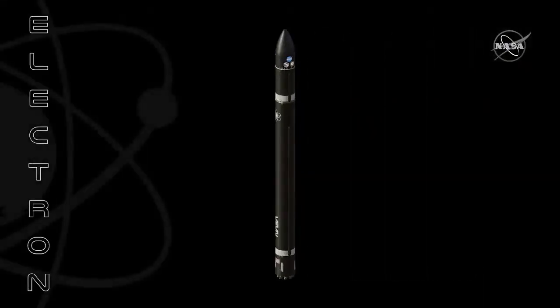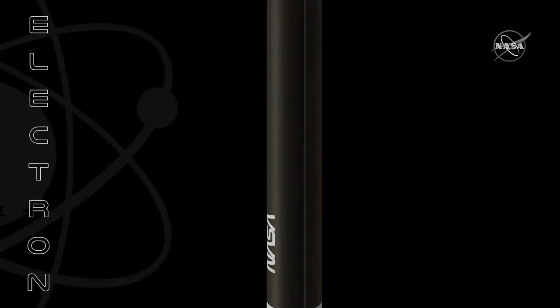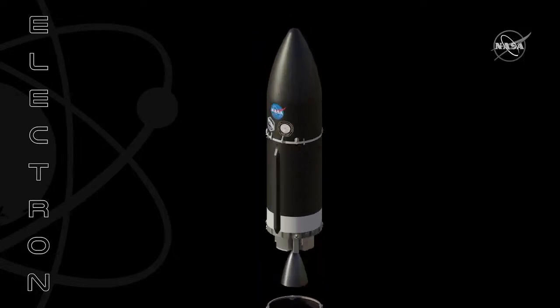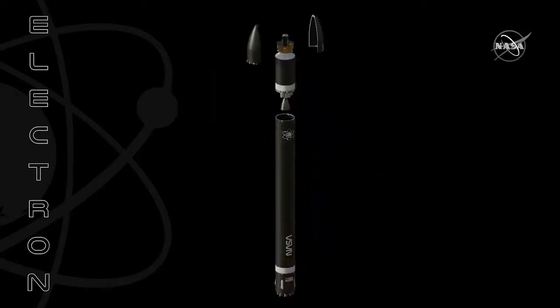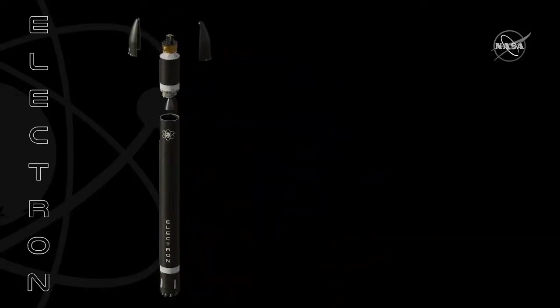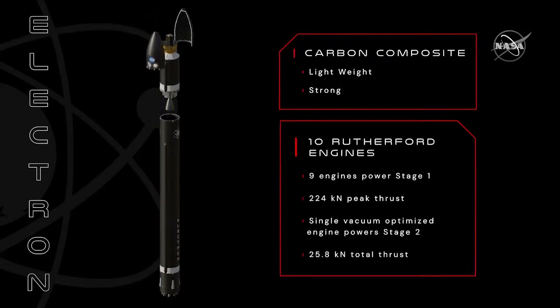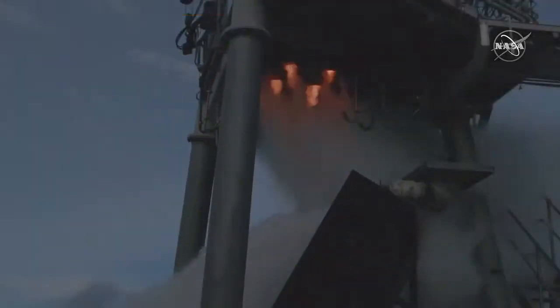Designed, manufactured, and launched by Rocket Lab, Electron is a two-stage launch vehicle powered by liquid oxygen and rocket-grade kerosene. Much of its structures are made of advanced carbon composite material, including its propellant tanks, which is what gives Electron its sleek black look. The rocket is powered by 10 Rutherford engines, 9 at the bottom of the first stage, and a 10th space-optimized engine to power the second stage to orbit.